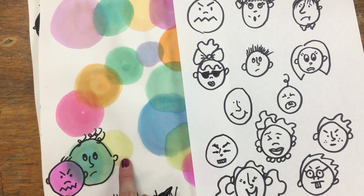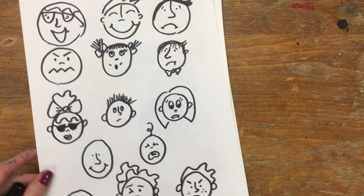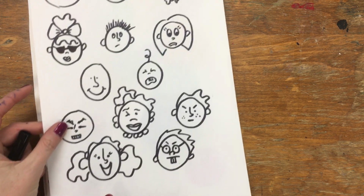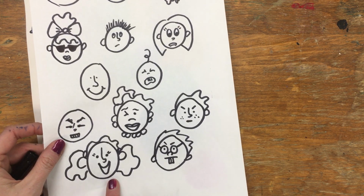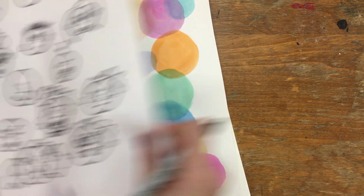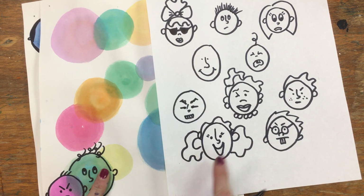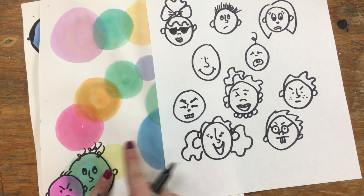Then behind that, this one is really good for joy. Yellow is a great color to show joy. So if I'm looking at my emojis, I think I like her. She looks very happy. So I'm going to put her right here on the yellow circle. Now her hair is going to be covered up by his face, so I'm not going to draw her whole picture, but half of it.